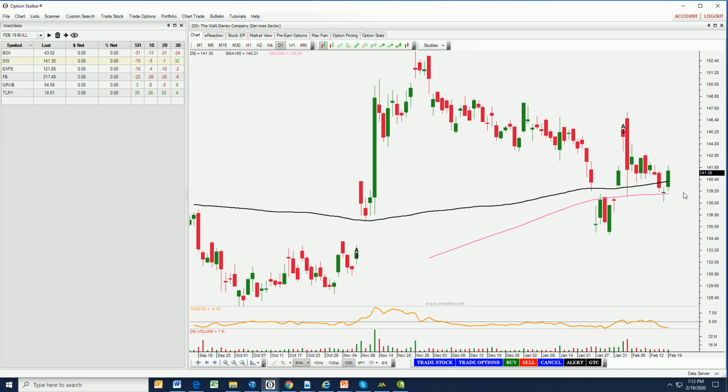Well, as long as it just holds that 100-day moving average for a week, I'm happy. I just want it to hold that 200-day moving average, to be quite honest with you. And you can see there's also, that was a breakout right in there.